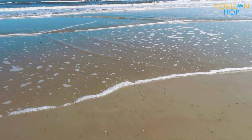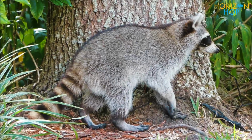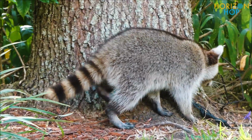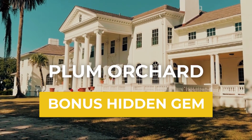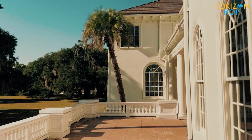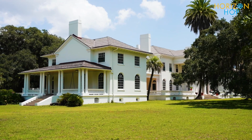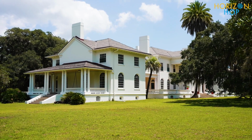Not only does Cumberland Island National Seashore have beautiful beaches and hungry raccoons, but I have one other secret hidden gem for you. It's called Plum Orchard, and it's definitely worth a visit. Once a Carnegie mansion, it's open for tours and can be explored with the help of on-site rangers or as part of a concessionaire's tour.